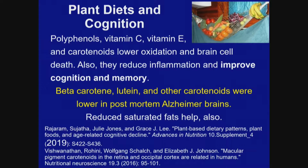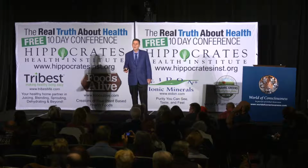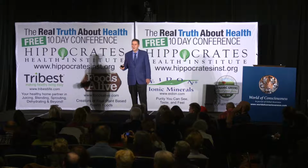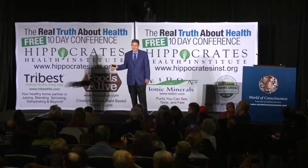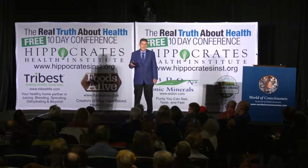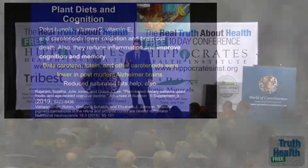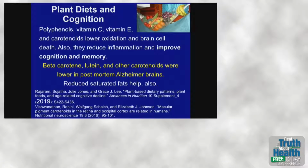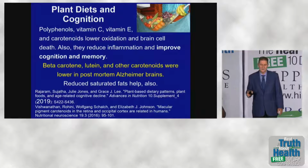Now, antioxidant and anti-inflammatory mean less brain cell death. So that's one of the ways that these plant diets help. Also, antioxidants fight the free radical damage that destroys the brain cells. So why not have some vitamin C and vitamin E available to the brain? Vitamin E can only work once without vitamin C to come and recharge it. Then it can work again. Then you need vitamin C again to recharge it. So the two work together.